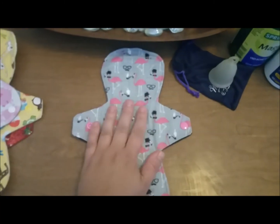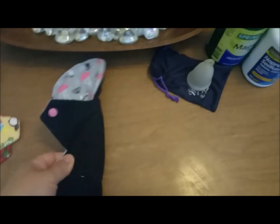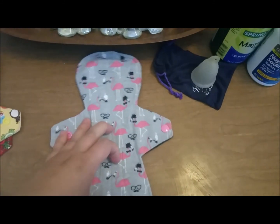And then when I got home that night, I wore this 11-inch moderate flannel top, flannel back from Love My Custom Cloth.